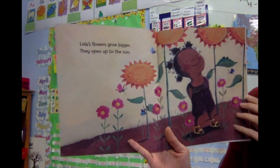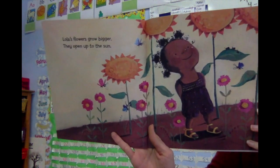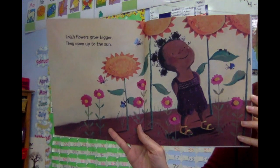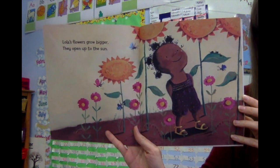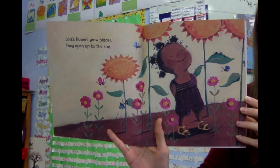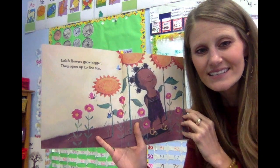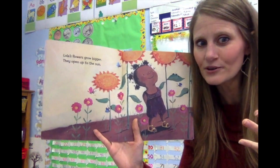Lola's flowers grow bigger. They open up to the sun. I bet Lola's been watering her flowers, so she's giving them lots of sun and water so they'll grow. What type of garden is this? Is this like a vegetable garden or a flower garden?